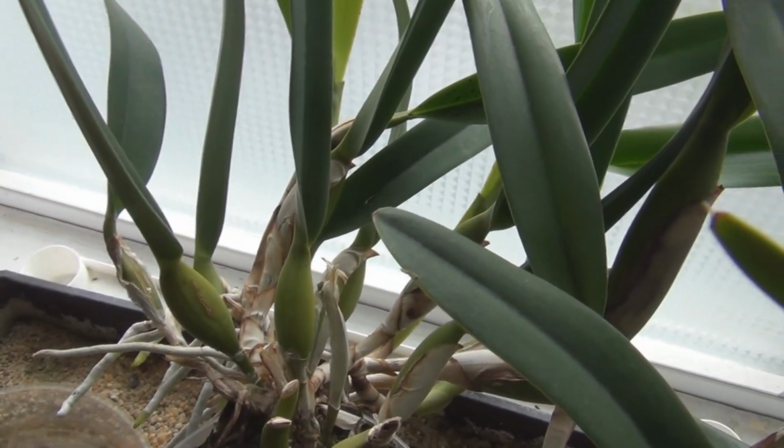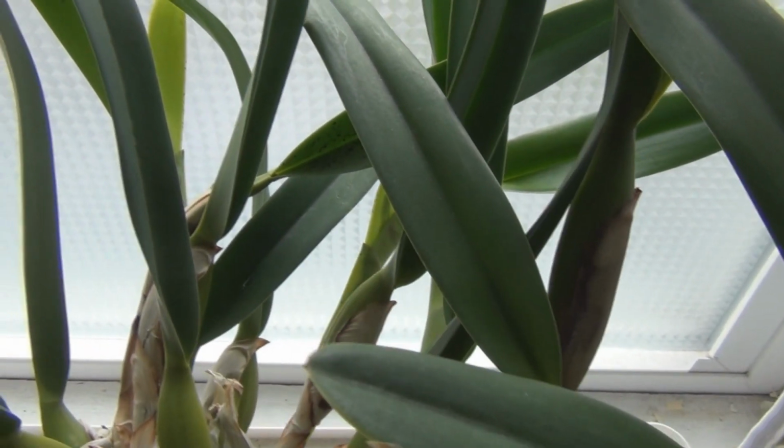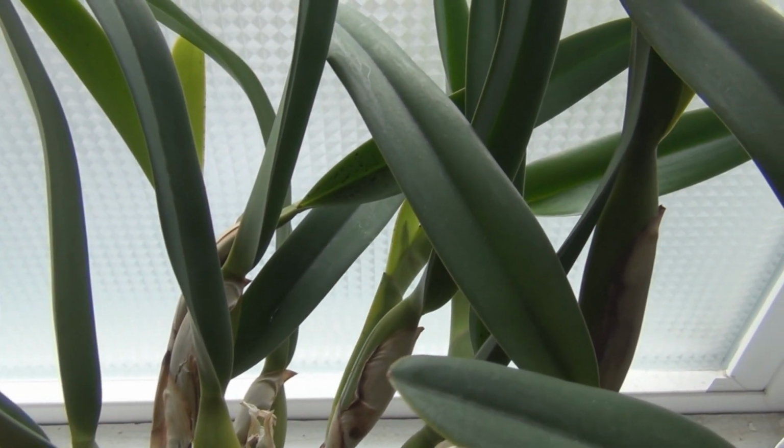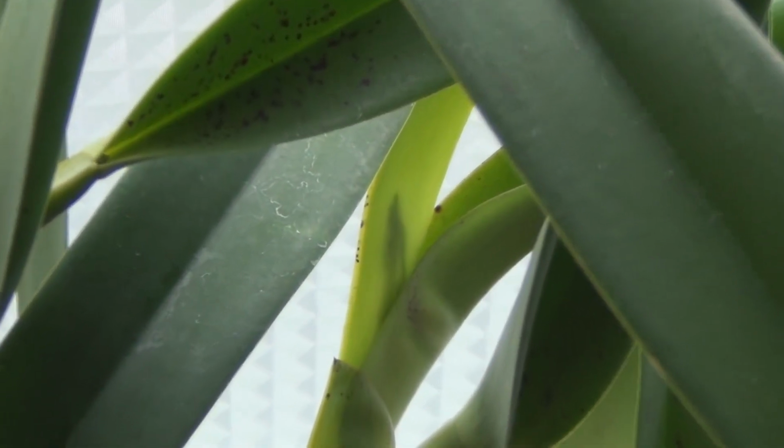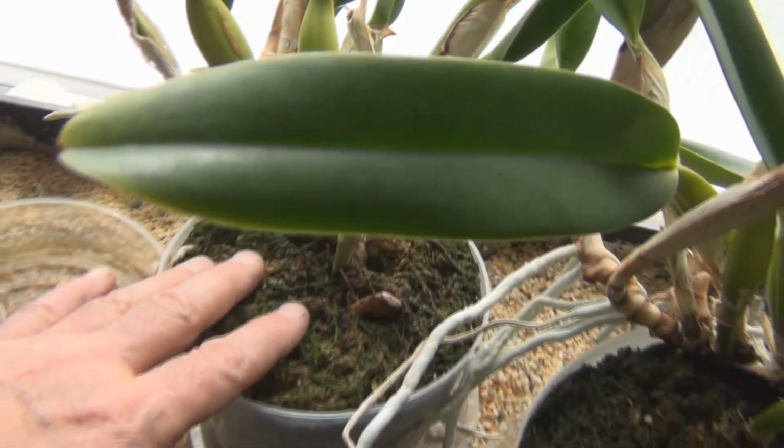I noticed, I don't know if you can see, why is the angle different on the camera here? Right there, look at that, there's a flower visible. I thought those were going to be empty. And then I noticed, just now, the very tip there. Let's see, there you go. That looks like another flower coming through here. So that's the second plant.